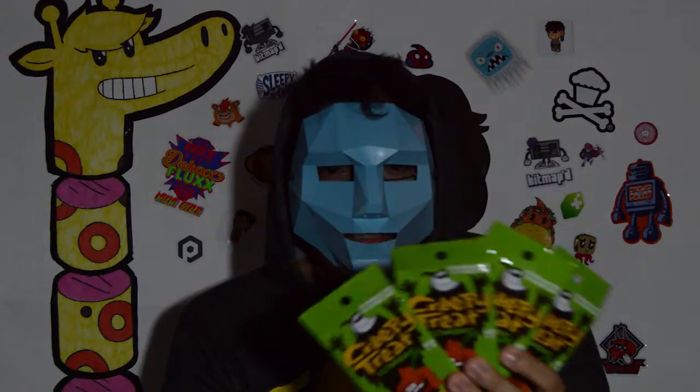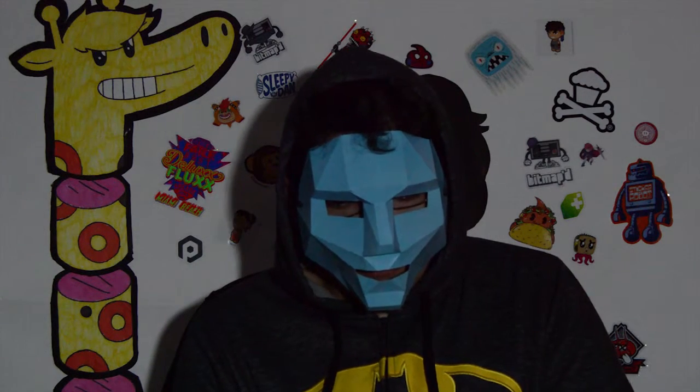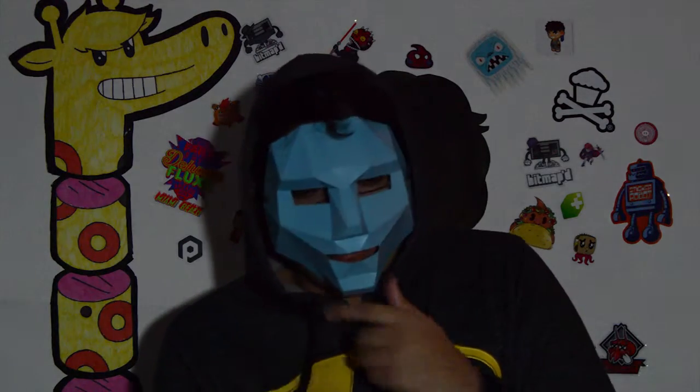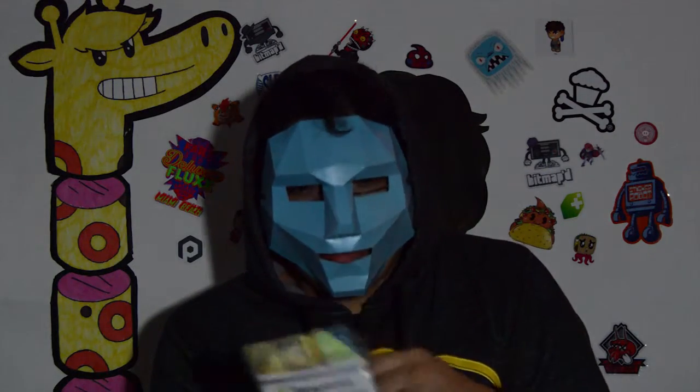$20 for a 4-pack deal like this. And the best thing about them is that there's 10 cards in each, which is kind of great. I think 10 cards in each pack is really sick. So literally I have 40 cards here for the game. I'll be opening these up for you guys. But let's check out these little extra things here.